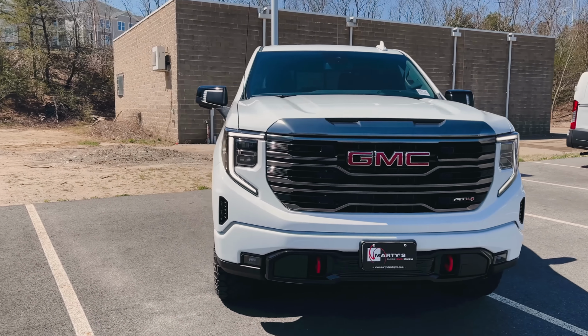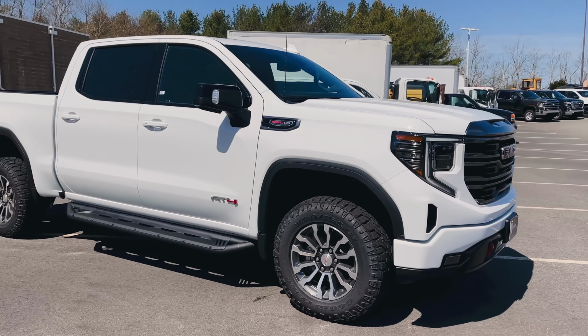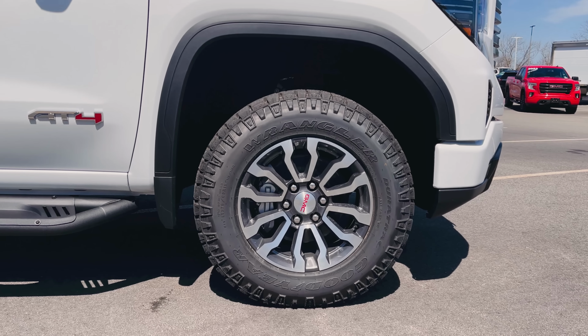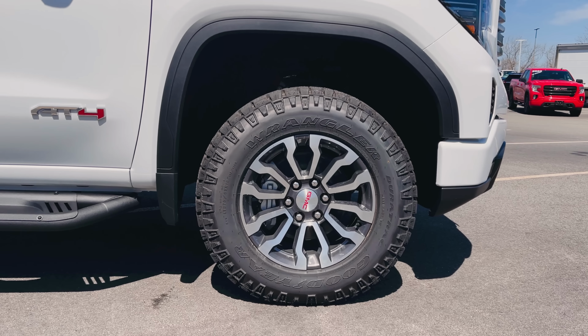And then as we go around the side of the truck, we're gonna get a look at our 18-inch wheels, and those are wrapped in 275 wide Goodyear Wrangler Duratrac tires. So nice off-road tire there. It's definitely not gonna give you any issues if you're gonna take this thing out on the beach, or if you're like me in New England and you're gonna be dealing with some snow or some sleet, no problem whatsoever.